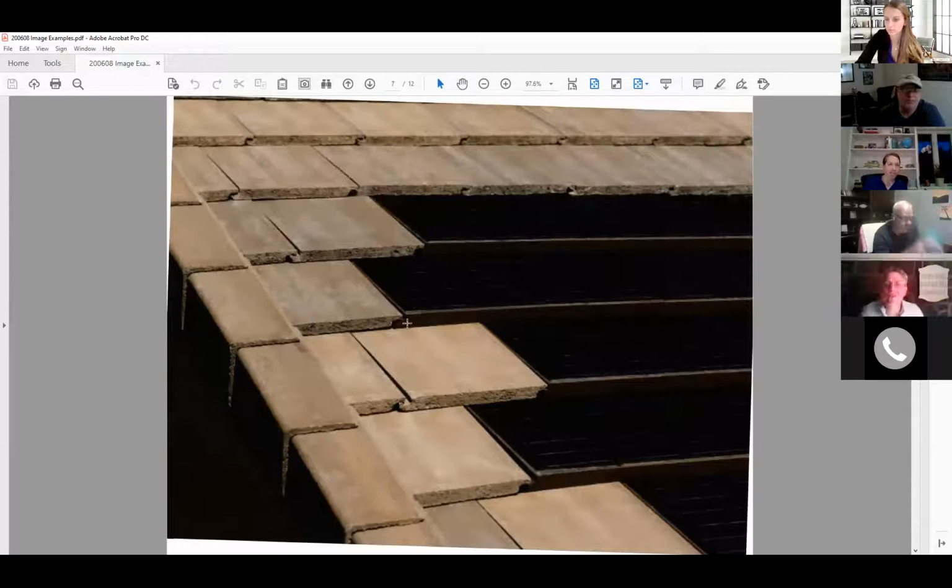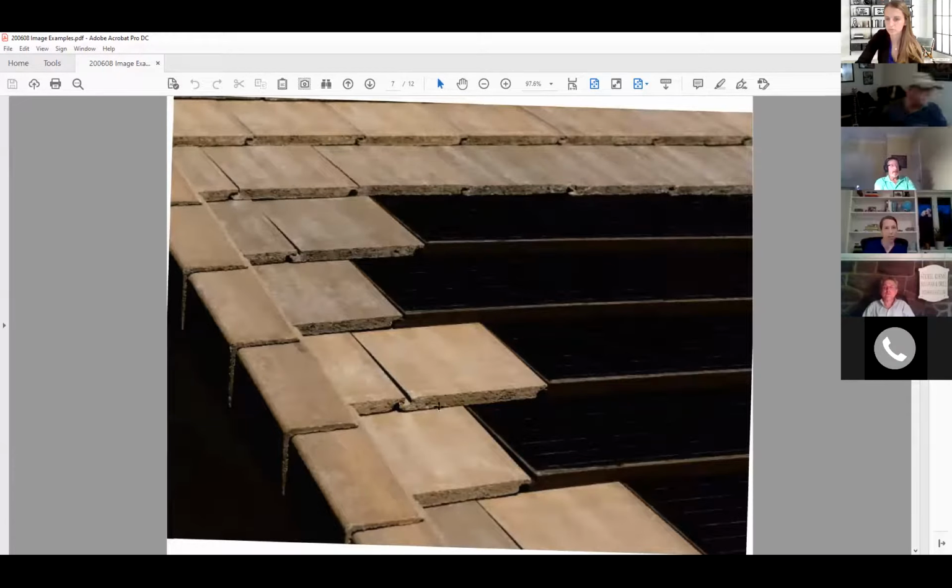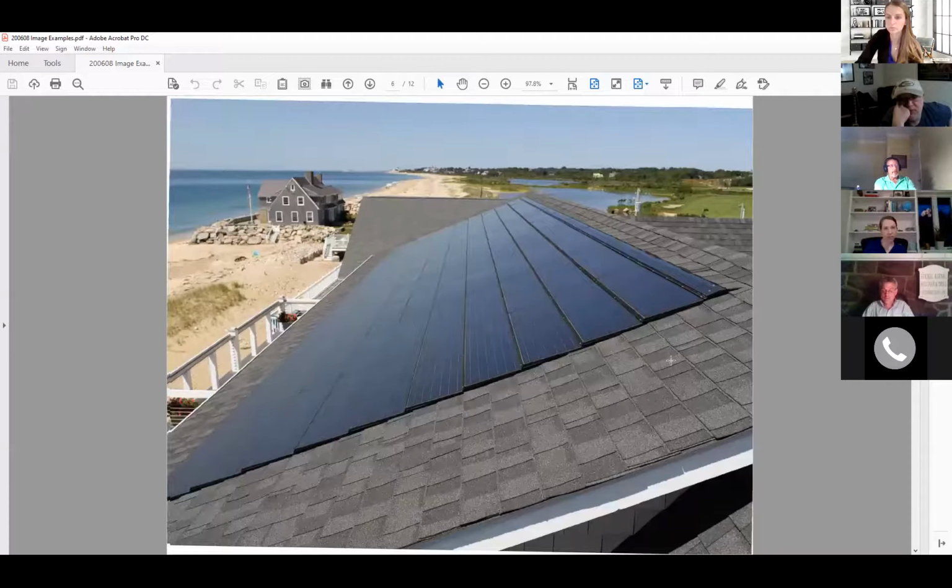That one looks like it's flush. It's just a different color. No, it's not. You can see the lip there, John. Oh yeah, wait, you're right. It's tongue and grooved in. I think there's a shadow that's a little deceptive. Yeah, I get it. It looks like, yeah. But even though it's integrated, you can see it's not. Yeah, and this one's not though, right?